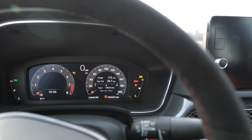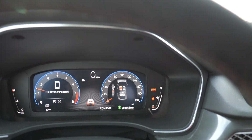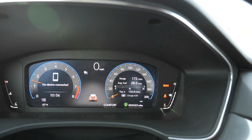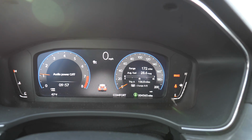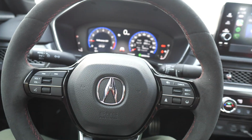So it can be a fuel sipper. We are at 28.7 miles per gallon. Gotta get this guy up out of here. Well, 28.6. We losing them, man. We losing them, Jim. But yeah, it's pretty good. And that's at highway speeds. The cruise control on here, y'all already know that's phenomenal.